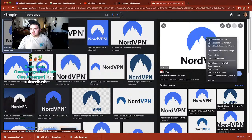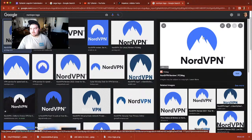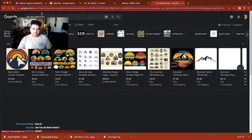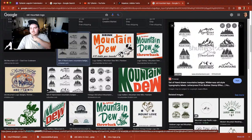Okay, so this is their logo. I already think it kind of has that vintage feel to it, and I don't want to change it too much because it's a pretty good logo. Let's look up like Old Mountain logo. Very specific. Oh, Mountain Dew. Oh, we could do a little something like this. This is kind of what I was thinking a little more, accentuating their logo so that it has a little more peaks and valleys to it.